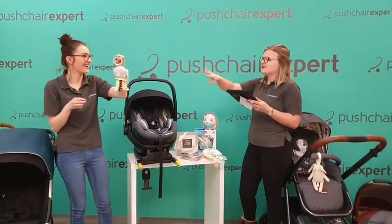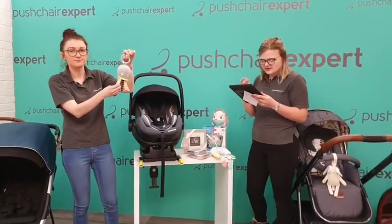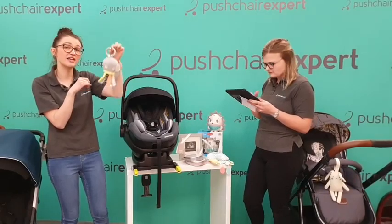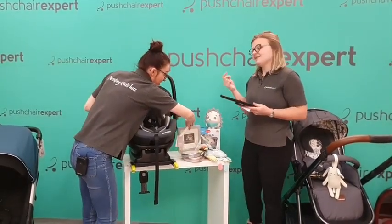I like the fact that they've gone with the black and white as well, because they do say that black and white is what they see first in the early stages. So it does stimulate them from an early age, which is lovely. And this is £8, which is really sweet. Again, a nice little thing to add to your wish list. Nice little stocking filler, yeah.